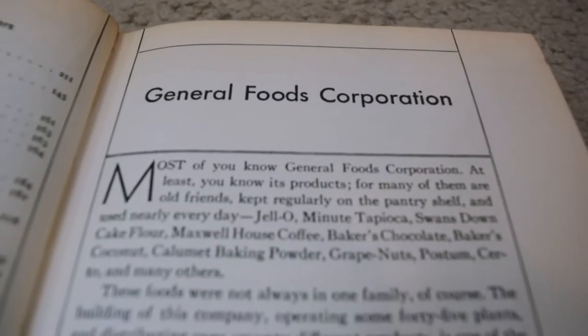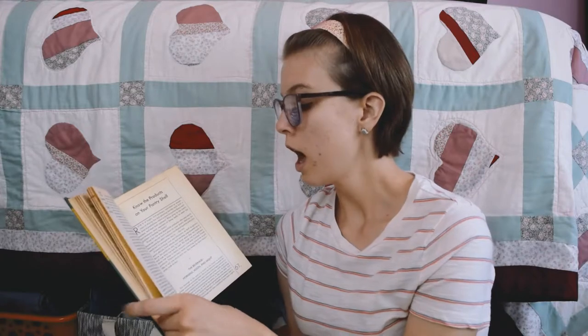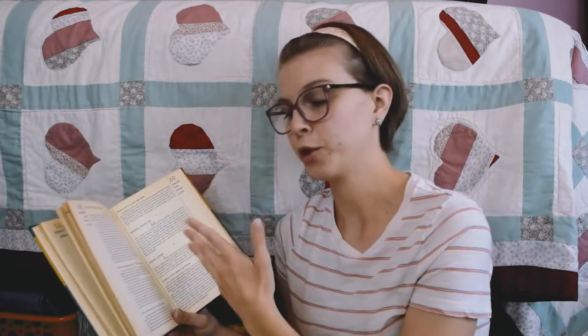Then it kind of talks about General Foods, why you should trust them, how to use this cookbook, what the different tools are used for. What you should keep in your pantry, what are the staples. A lot of this, of course, is here's my brand, you should use it. Of course, some things like Grape-Nuts are used a lot in here, and I have seen them once in the grocery store, so you could tell that it was very popular back then, but it's not really popular now, so it's kind of hard to find some of these ingredients.